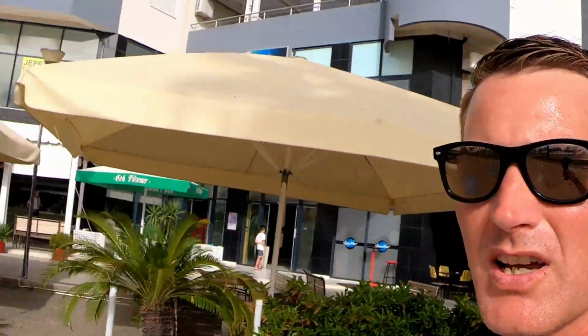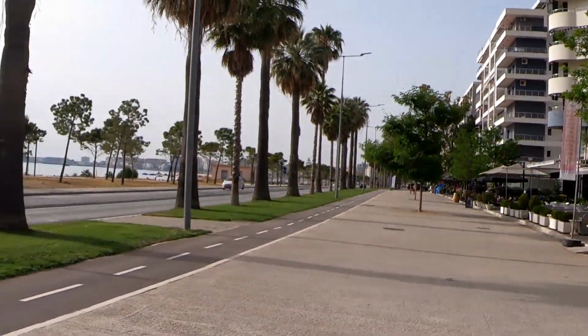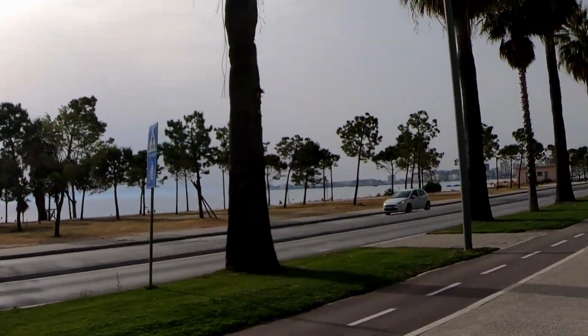Okay, and this is kind of the famous lungomare, as they call it. I think it translates into something like next to the sea or seaside or something like that. Anyway, it's basically what they call this walkway here along the road. It's on the opposite side of the beach, as you can see over there. That's where I was just walking.